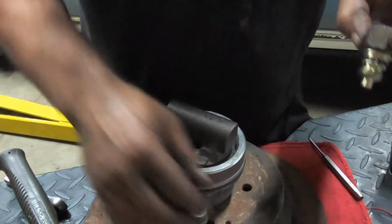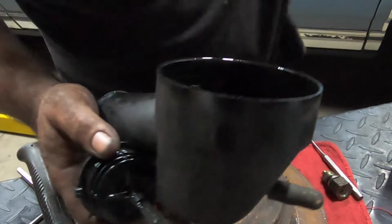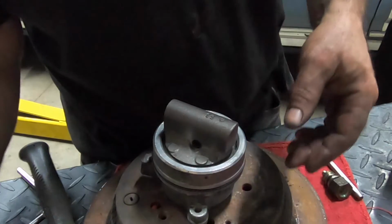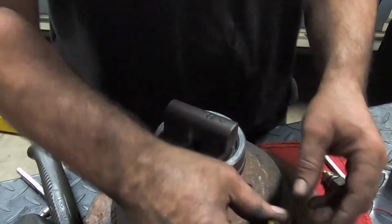I gotta clean that off. You know it's time to call it quits when you spend half an hour looking for this. It's in the drain pan on the other side of the shop where you left it. Oh yeah, boy, I tell you. So, found where that O-ring goes.